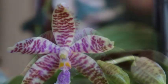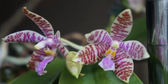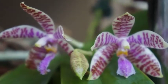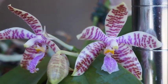So you want to make sure you elevate it, because for my orchid, the leaves are longer or taller than the cup that this orchid is in. So I have to use another taller container just to prop it up, so that the leaves are not touching the bottom of the surface.